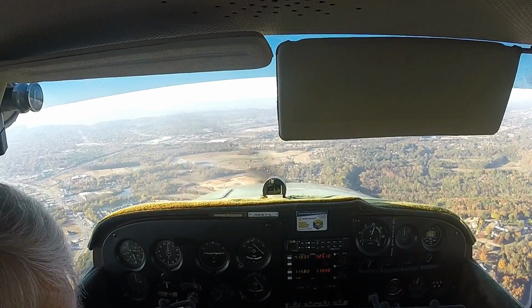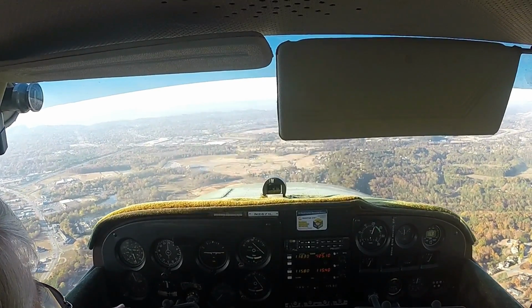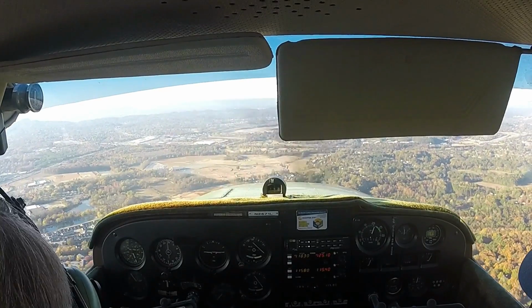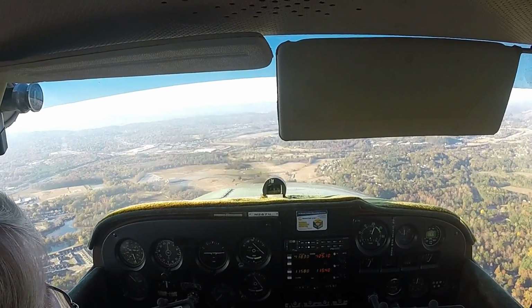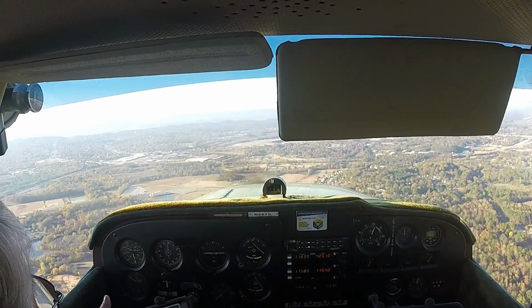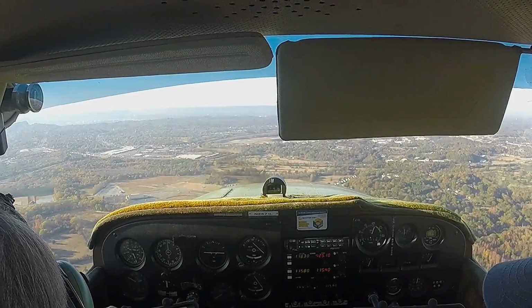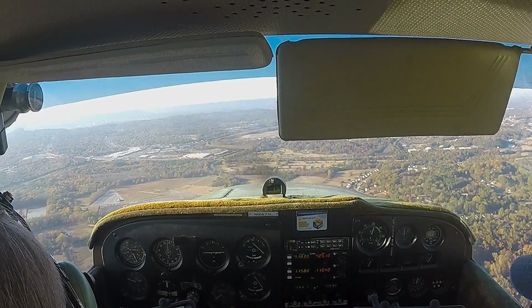Chattanooga Tower, Cessna 2671 Lima, with a request. 71 Lima, Chattanooga Tower. I'm gonna shoot one touch and go and then would like to depart to the southeast. Request flight following to Calhoun. 71 Lima, roger, runway 20, cleared for touch and go. Touch and go runway 20 for 71 Lima.